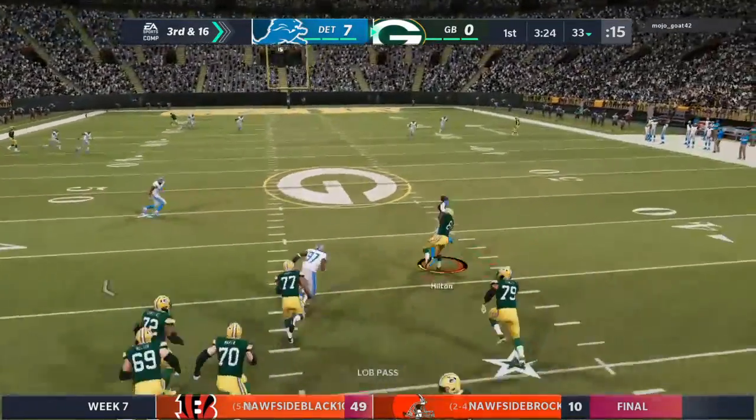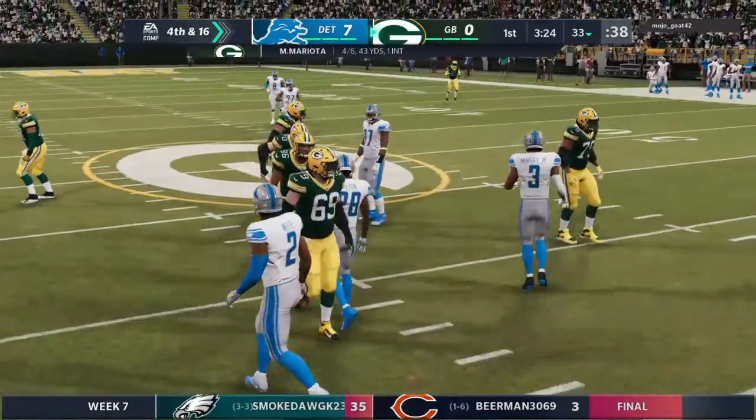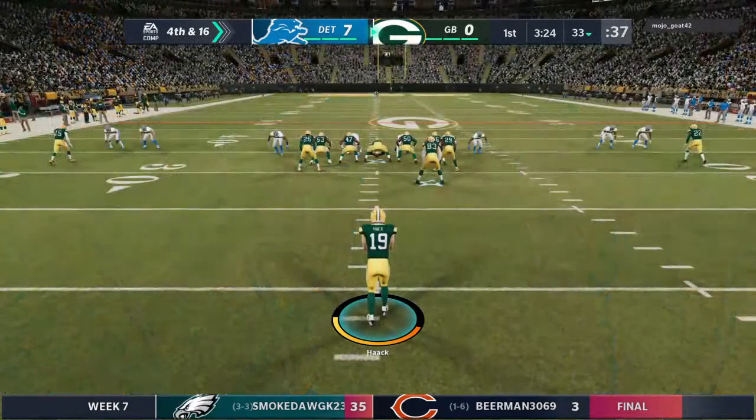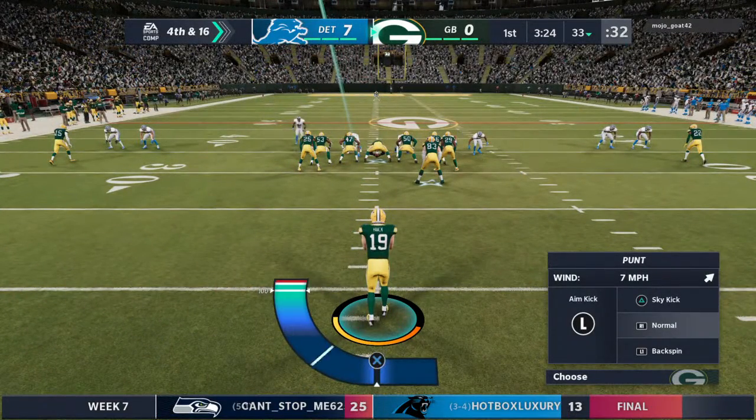Forced out to his left. And he will not be able to hang on through the contact. It's incomplete. The coverage strong, and now it's 4th down. That looks like it's going to be 2 empty possessions now to start this football game.